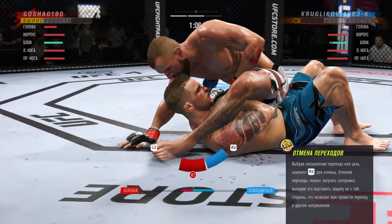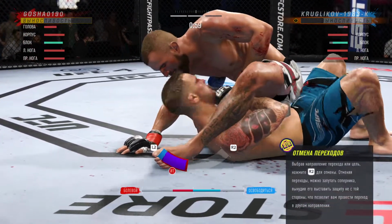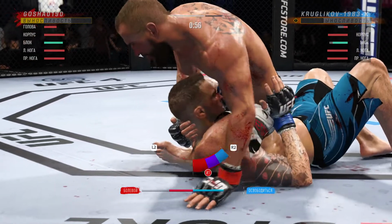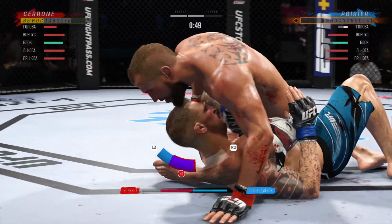Gotta be careful, armbar. You gotta recognize that when a guy starts to put his feet on your hips, you gotta move them off, and you gotta cover. You can't be off to an angle. It's in there deep.